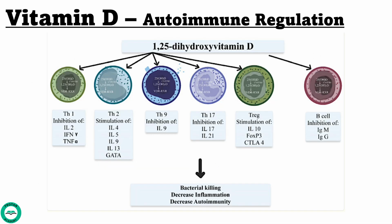In addition to its role in reducing inflammation, vitamin D has been found to influence the risk and progression of autoimmune diseases. By modulating T-cell responses, vitamin D reduces the risk of autoimmune attacks on the body's own tissues, which is relevant in conditions like lupus, rheumatoid arthritis, and inflammatory bowel diseases.